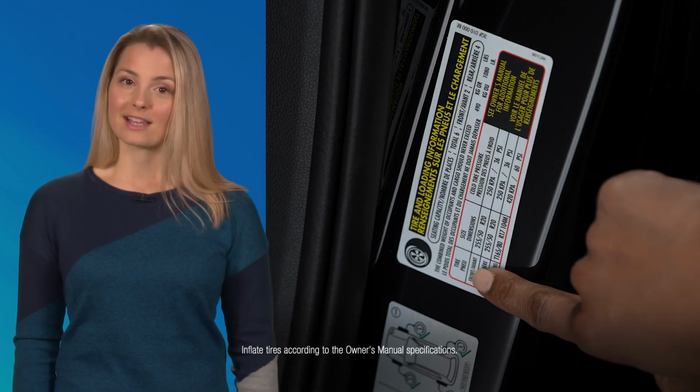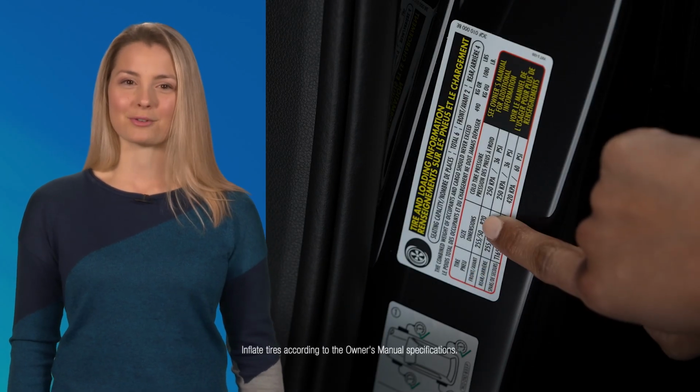If you ever see this light come on in your instrument cluster, it means you probably have one or more tires that need attention. If that happens, have the tire pressures checked and adjusted as soon as possible. The correct pressures, or PSIs, can be found on the pillar inside the driver's door. Once they're set correctly, the system needs to be recalibrated. Don't worry, it's easier than it sounds.